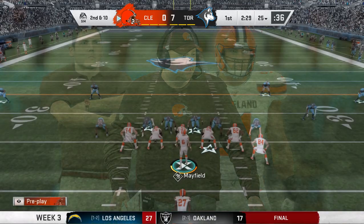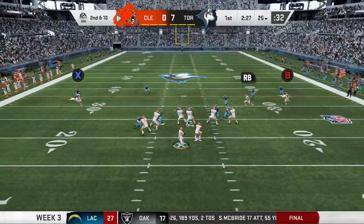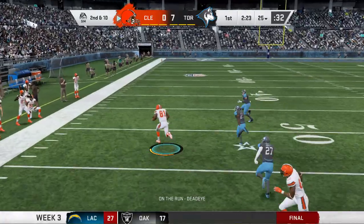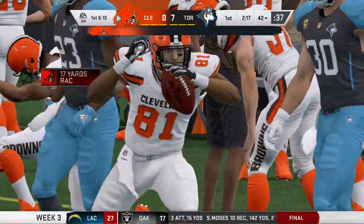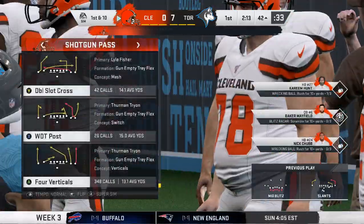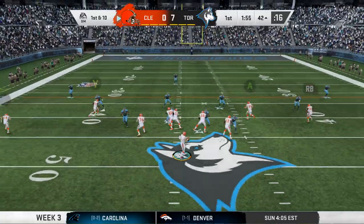Meanwhile, they take a shot to start the drive, but this is going to wind up incomplete. An incomplete pass leads to 2nd and 10 from the 25. Forced out to his left. Green with a catch left side. And he'll have it past midfield almost to the 40 before being taken down. The catch and run is going to wind up netting him 33 yards. So the big play gets him across midfield now for 1st and 10.